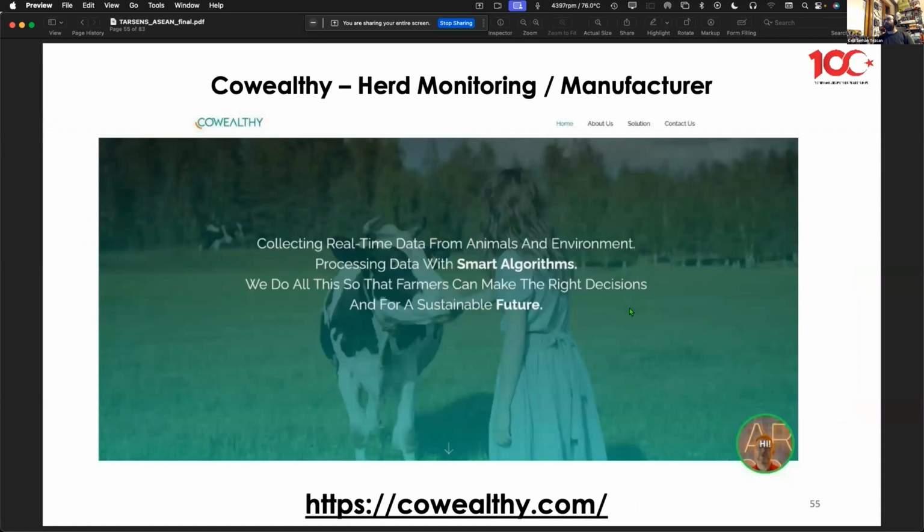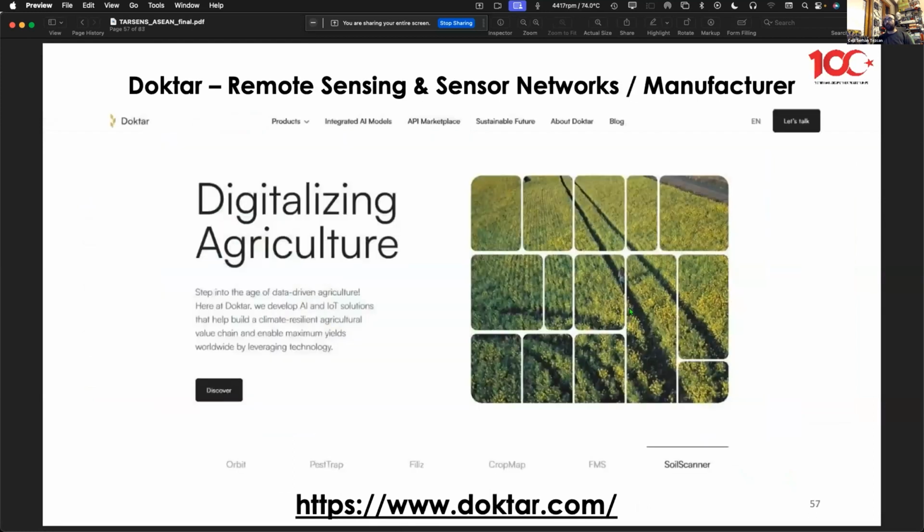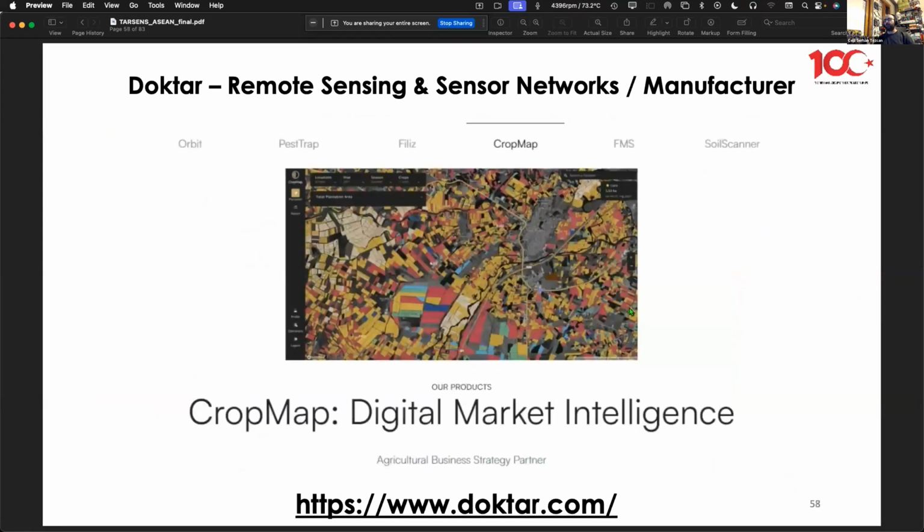Cavalti is also another herd monitoring company. They are also attaching some of the tags in the ears of the animals and some collars to track their productivity levels, if they are walking, if they are healthy, if they are behaving normally. Doktar is a remote sensing and sensor network manufacturer of Turkey. It's one of the biggest startups in Turkey. They are also providing crop map, wireless sensor networks, similar technology to our TARSENS R&D.